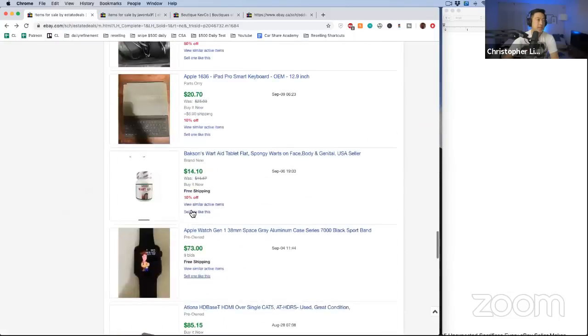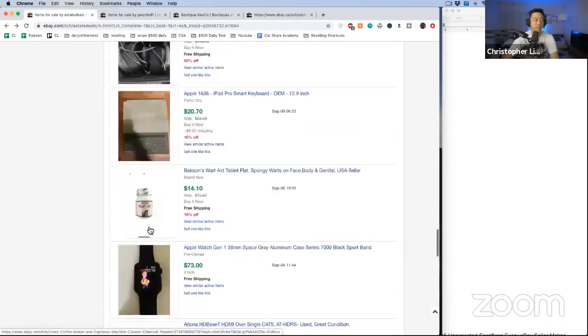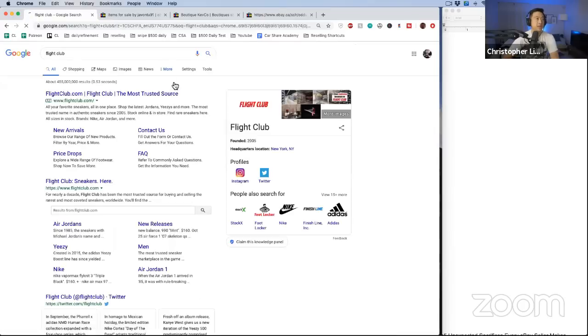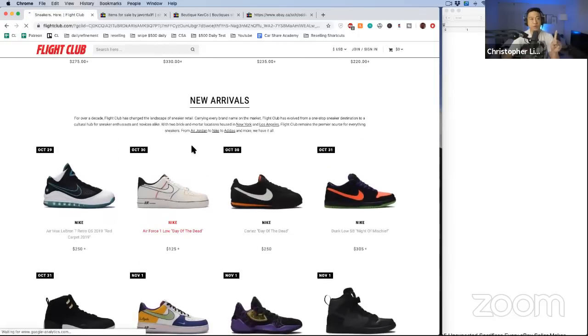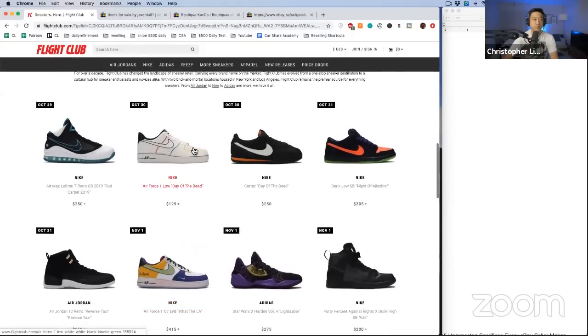So these, I would consider these shoe photos very garage sale-y. A standard photo, if you were to type in, let's look like Flight Club, just to give you guys an example. This picture right here is retail standard. One shoe, just the right shoe. This looks like a store. So if you look at most retail shops that sell footwear, it's always just the right shoe.